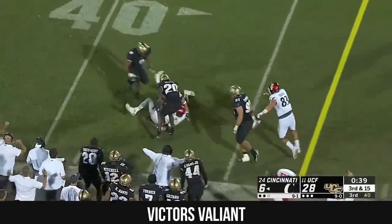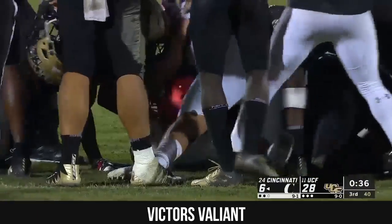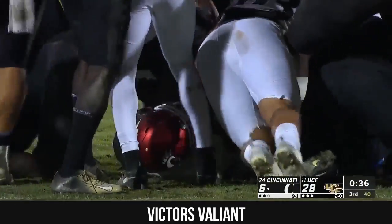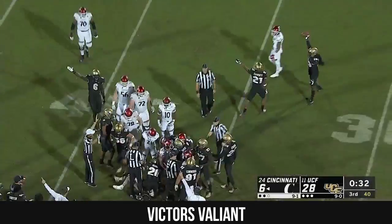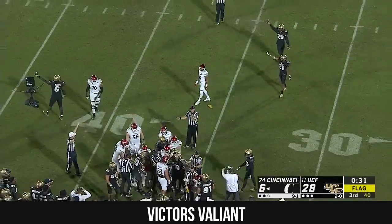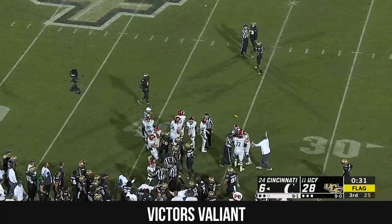He takes a big shot. No sliding there. But wow. Kaczynski hammers him. It's fourth down. And the ball. I think that ball came out. I don't know if he got it back. But that initial contact, that ball definitely came out. That was a serious collision. It's in the hands of Bam Moore.